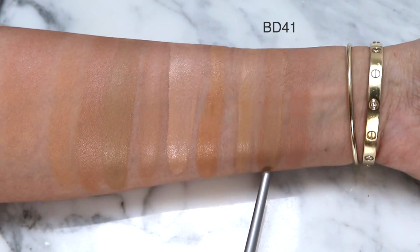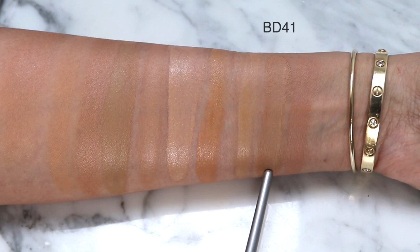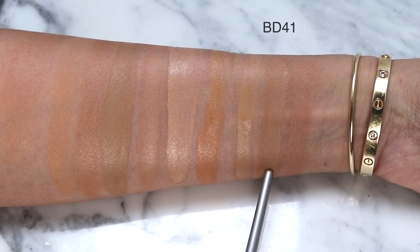So if you're looking for a long wear, more full coverage, this is also in BD41. So that helps that it has the right shade for me. So if I need something really serious that's going to last a long time, then this is the one I will pull for. Very comfortable on the face. It also says flawless finish, and it is flawless. If you really are going for that full coverage, I would go with this foundation from Chanel. And then we've got here for another full coverage the Chantecaille Future Skin Cushion.